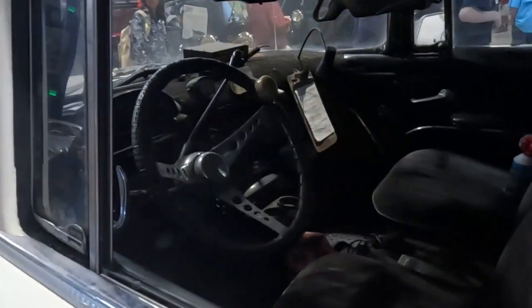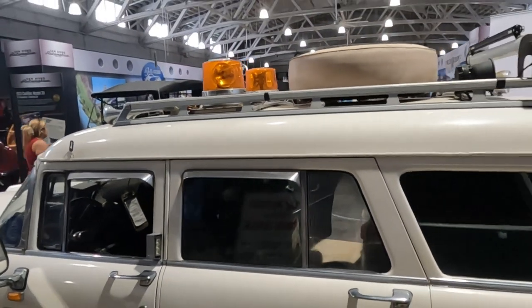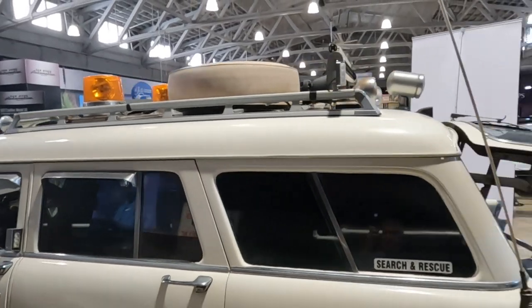A search and rescue vehicle. Inside look. See what it looks like on the other side. They have the sirens and a tire on the top. Some horns.